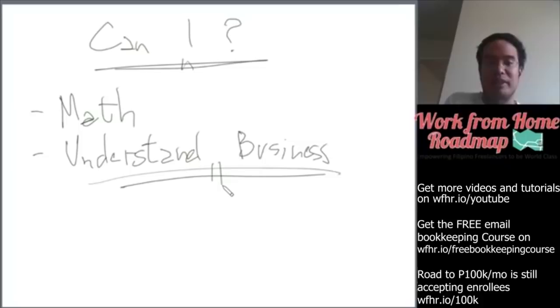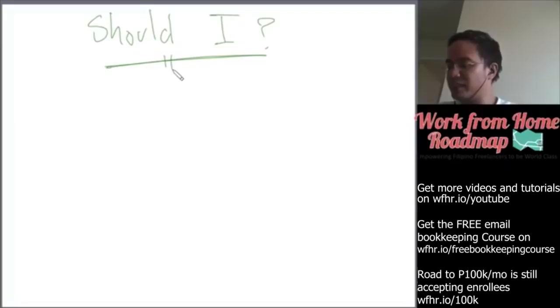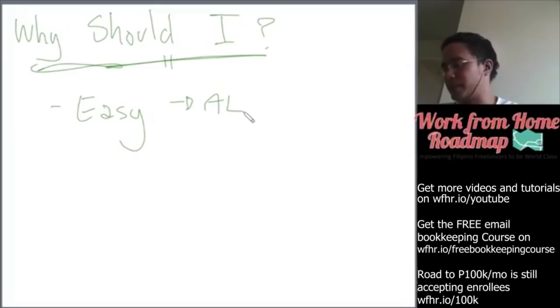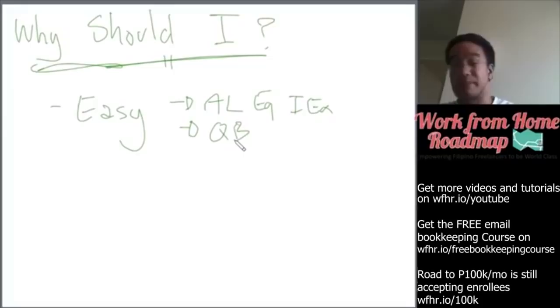Okay, and another question I do want to answer is, should you do bookkeeping? Aside from can you do it, should I do bookkeeping? Well, a reason why you would do bookkeeping is because bookkeeping is actually easy. Why should you do it? Because bookkeeping is easy. Once you know the rules, once you know what are assets, liabilities, equity, income, and expenses, once you know the difference between these different things, and you know the software like QuickBooks, it is actually very easy to do bookkeeping.